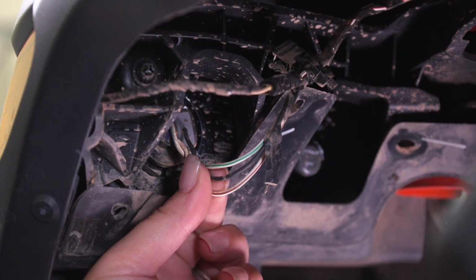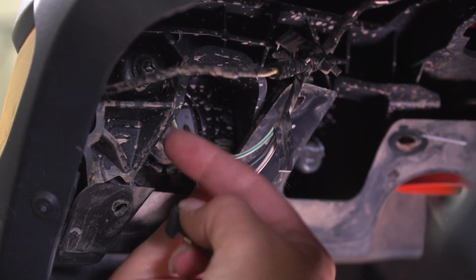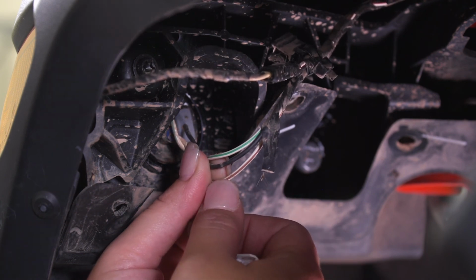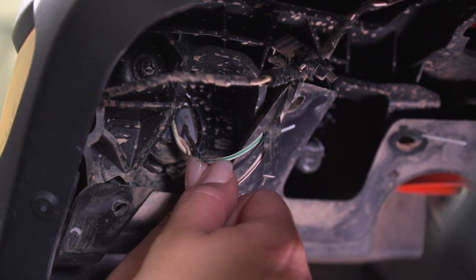So once we peel the inner fender liner back, you're gonna notice that there is a small wiring harness going into the back of the fender. That's gonna be our light on the fender. Now the white wire with the brown trace, that's gonna be our running light. And the white wire with the green trace is going to be our turn signal.